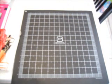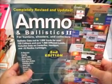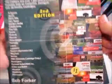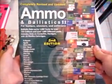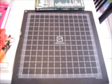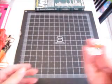Then went to another sale that I've been to before, and I usually find one or two things. Usually they have newer stuff, so I don't find too much. But I found this Ammo and Ballistics 2 second edition book for $1. This is published in 2003. So for $1, I figured I should make some money on it eventually.